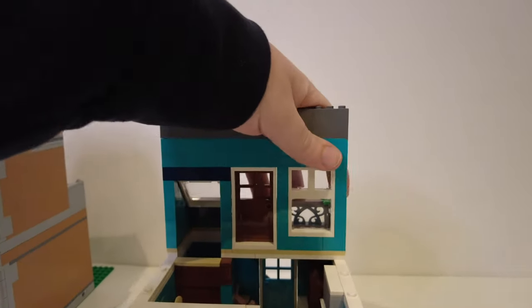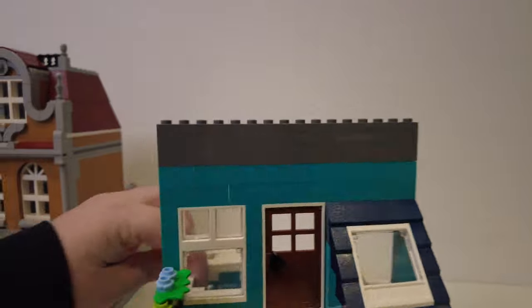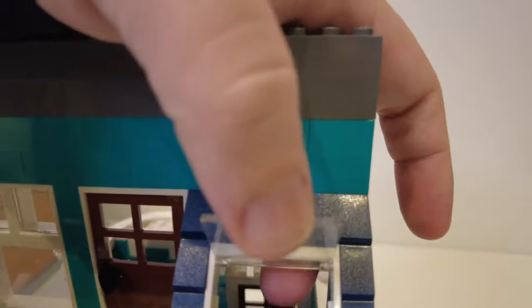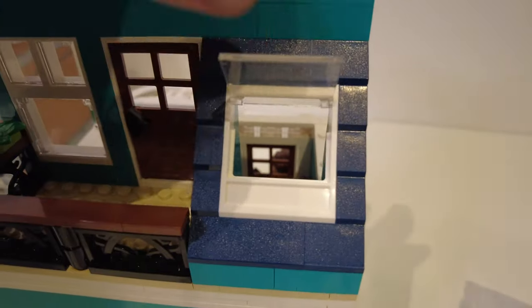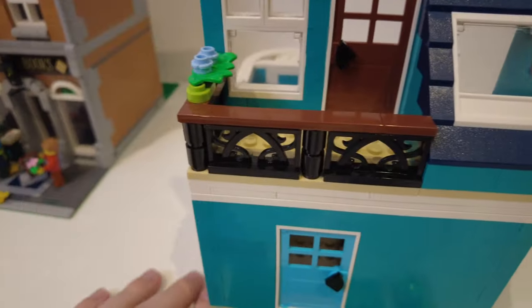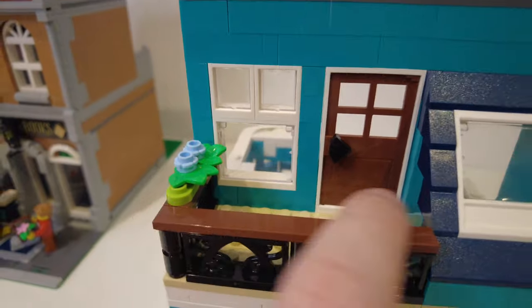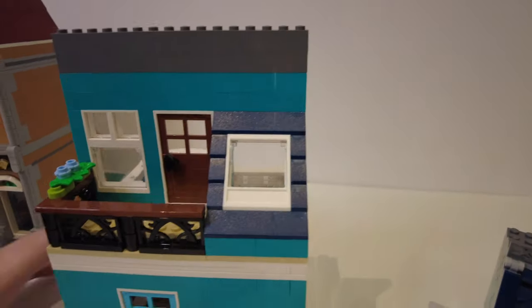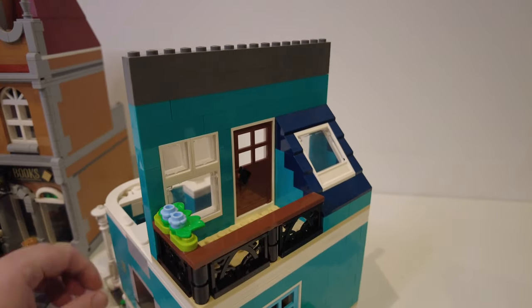So let's just pop this on, and if I spin this round, this has just got the balcony on the back, and there's a window there, obviously the skylight. So when they're going up the stairs, they can have that window open and closed. A couple of flowers there on the balcony. Nothing really special at the back there. But I do like the way that this obviously comes apart, the top bit in two sections.